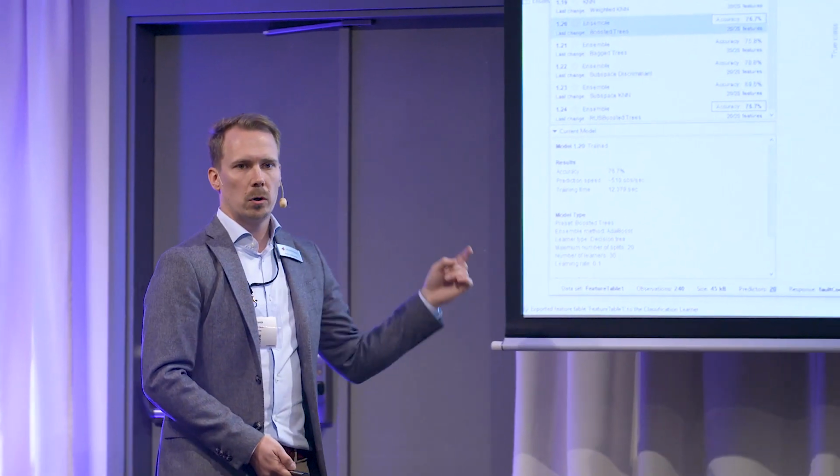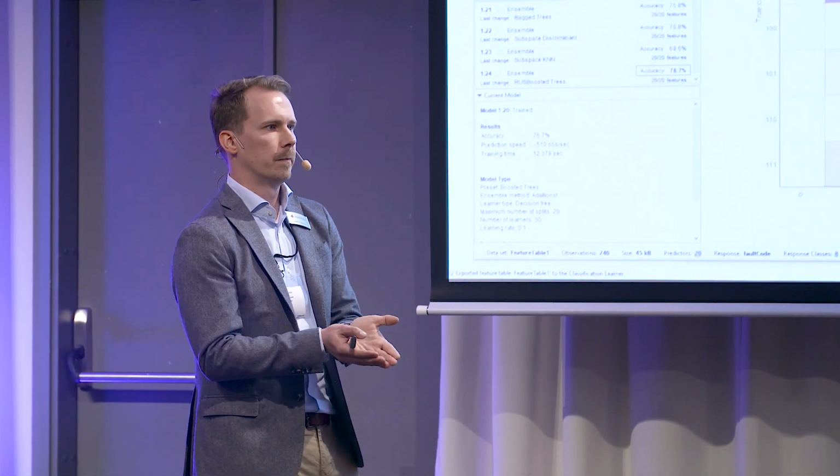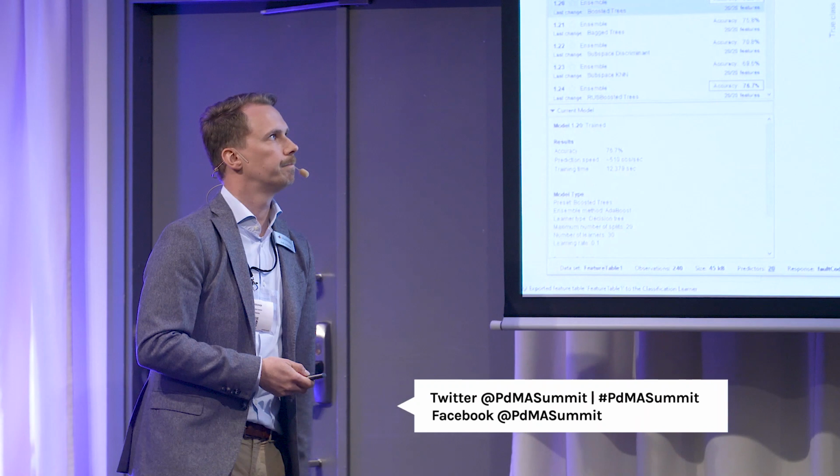And then you can export the model into MATLAB's workspace, or you can export something called a compact model, which you can translate into C. So you can put the classifier on the embedded device as well.